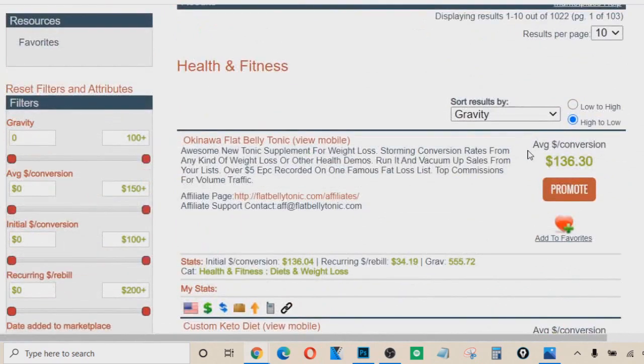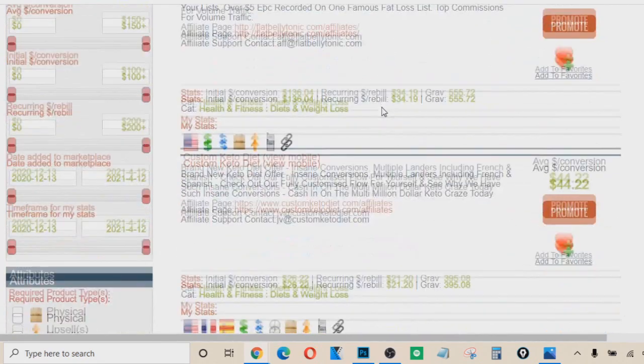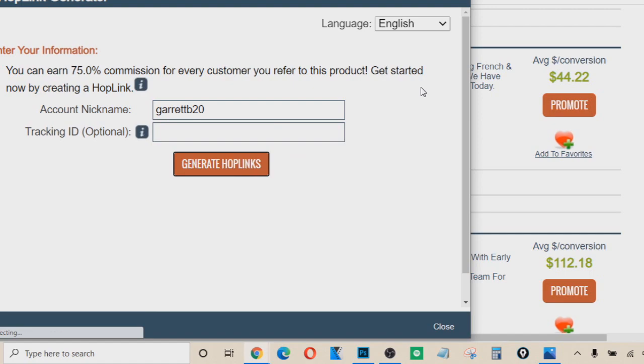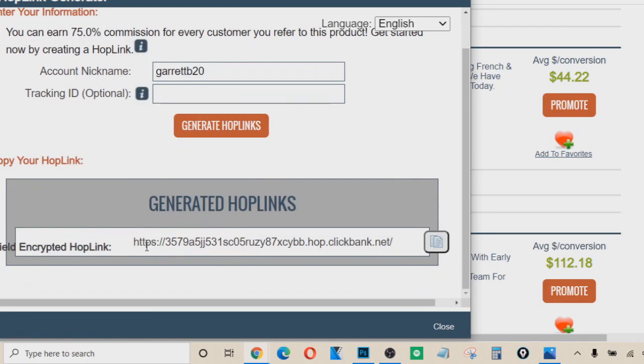You want to look at also the average dollar per conversion. Choose anything between $25 to about $150 when you're starting off. So for example, we can do the custom keto diet. Now, to get your affiliate link, just click promote, generate hop links, and this right here is your affiliate link.